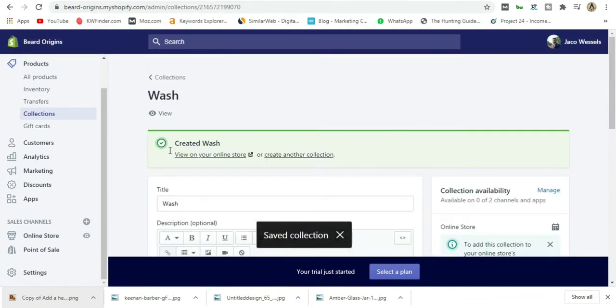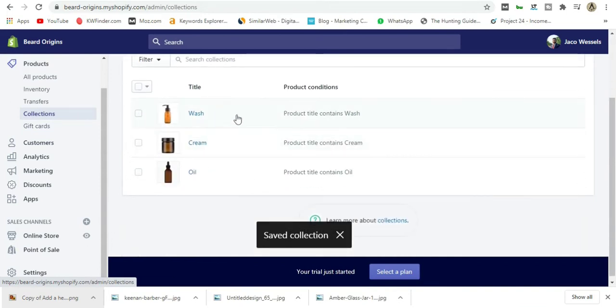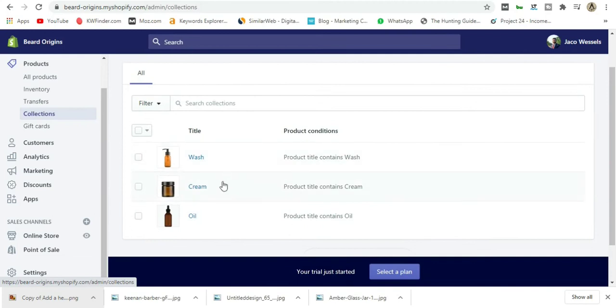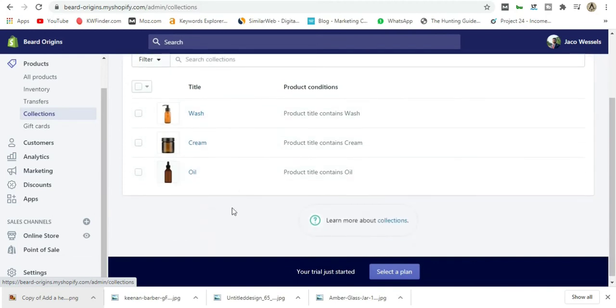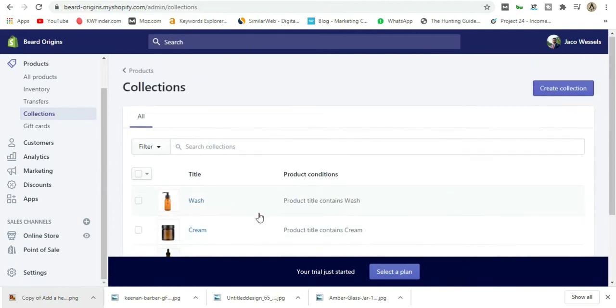Now our collection is saved, so let's quickly go ahead and view it. Perfect. So now we have 3 collections, and these are the main ones I want to focus on for right now for this tutorial. So next up, let's go ahead and add some products to your store.